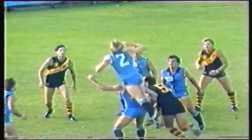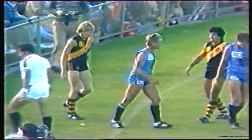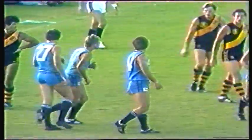The bounces are underway. Motley goes high again over the top of Craig. Carey again out of that pack. Gee, Carey's working hard now, Robert. He's changed the game in this quarter, has he not? He certainly is playing well.